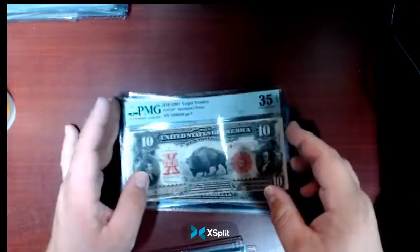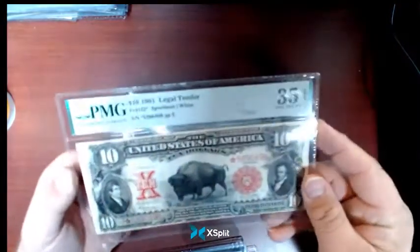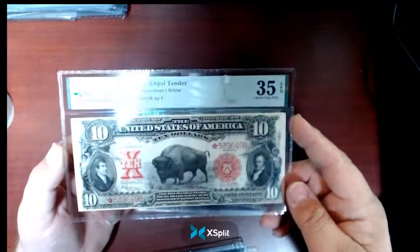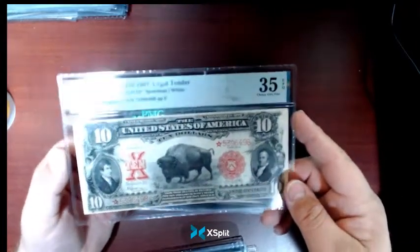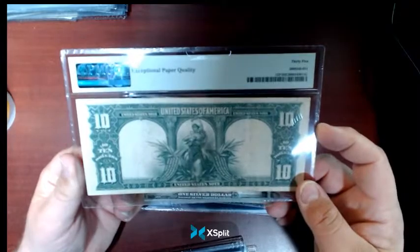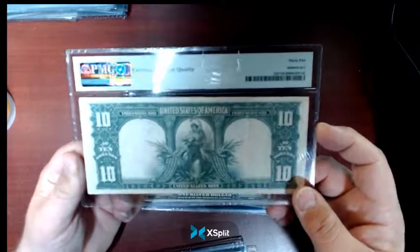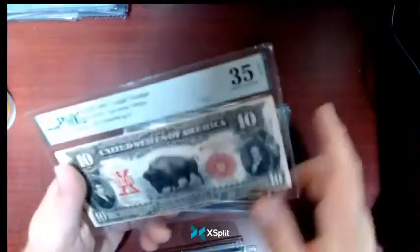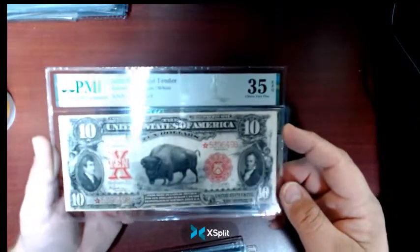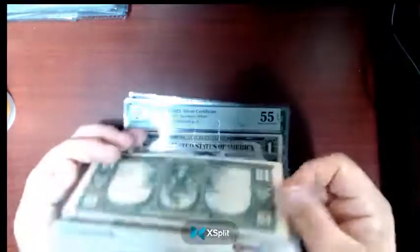Here's a big boy note. FR 122 star, 35 EPQ. This would be your $10 legal tender Bison star note. Super tough note in any grade. This happens to be EPQ, so great note.